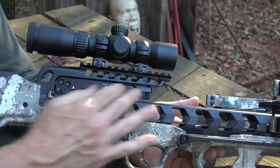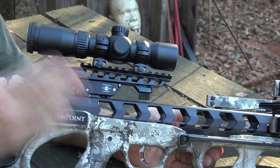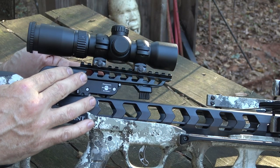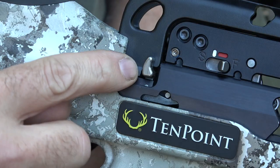The chassis is CNC machined. It's 6061 T6 aluminum. You've got vents all the way through. I mean, this thing is beautiful. Plus, it does have a scope rail on the top. And then again, you can just add your scope to it. And this is a Picatinny rail on top. Now this is your trigger lock latch.